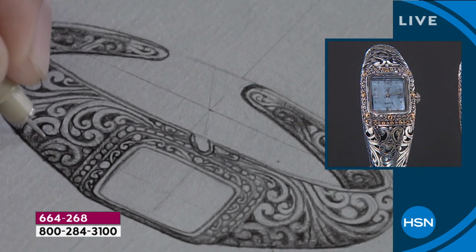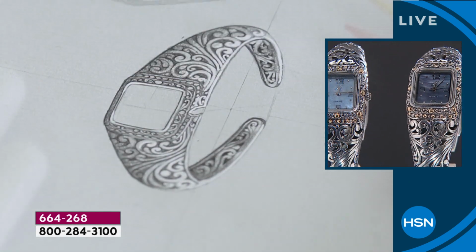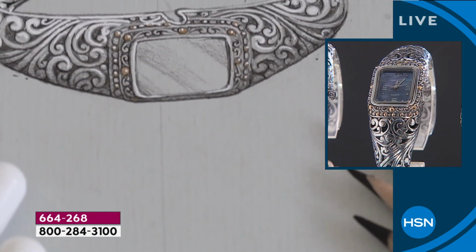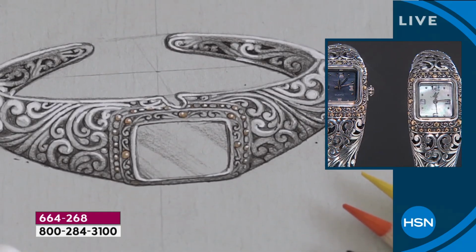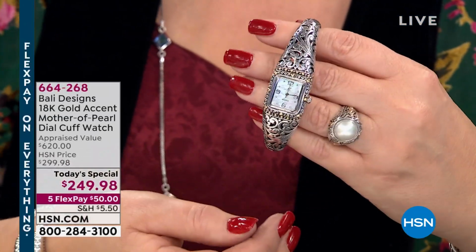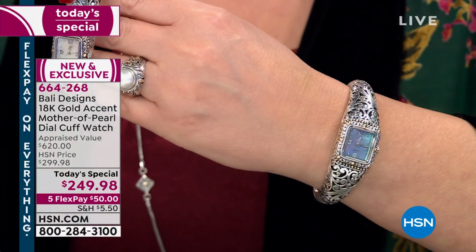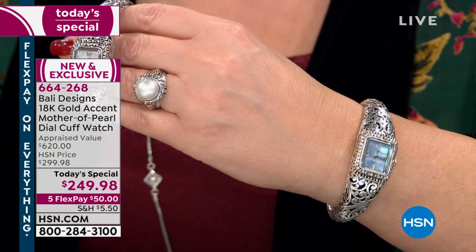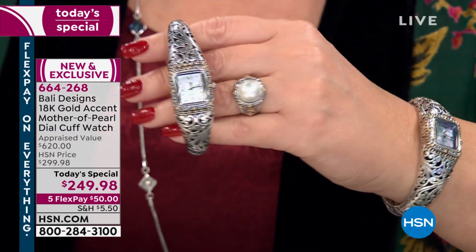It's delightful to look at. It's delicious to wear. Colleen said she loves it. It's comfortable. It's made to sit properly on your wrist. So this is really a fine piece of jewelry that happens to be a watch. Exactly. That's the fun of it, I love it like I love my Bali bracelets. It's not a watch that takes away from my other bracelets, my other jewelry.